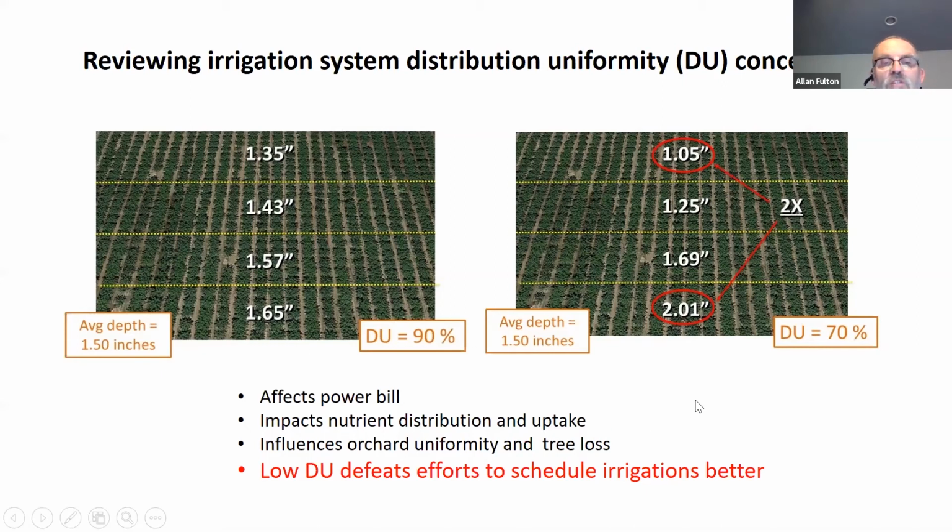The reason we take time out to talk about this for a minute is that low distribution uniformity defeats efforts to schedule irrigations better. So it's just really important that you give time and consideration to the maintenance and repair of your irrigation system, knowing how well it's working. Because if it's performing poorly, you're going to be a lot less successful applying this crop ET information and trying to schedule your irrigations more timely and more effectively.